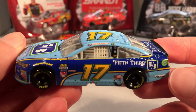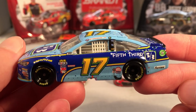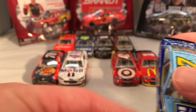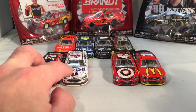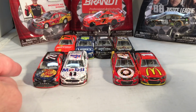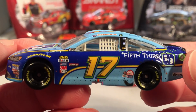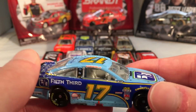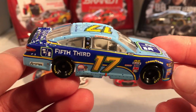Next up, we've got Ricky Stenhouse Jr.'s Fifth Third Bank Talladega first win. Which I was surprised they didn't actually offer a 1:64 of. Those two are actually 1:64 scale exclusive. Well, no, that one they made. These two are 1:64 scale exclusives to the wave. So that was kind of cool. But this one I was kind of surprised that it was a 1:64 scale exclusive, because usually stuff that they know is going to sell, they make a 1:64 of. So I'm surprised they didn't do this one. I'm glad we got it one way or another.